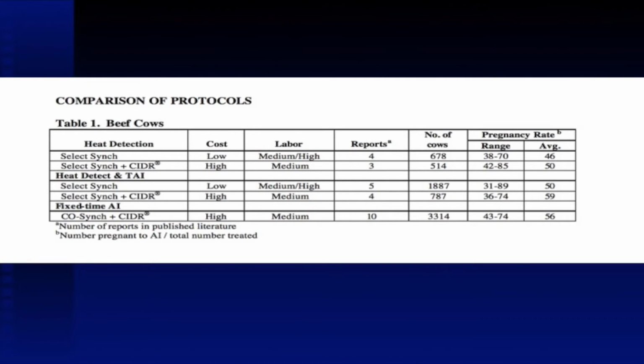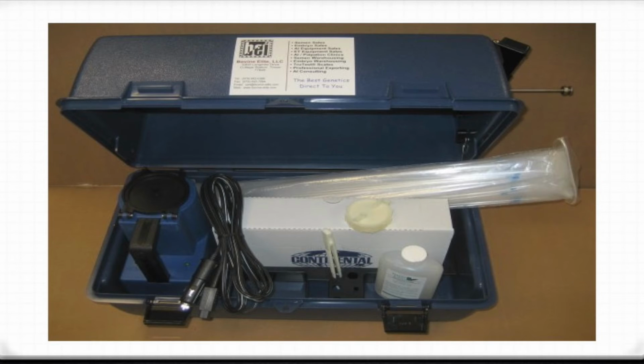Here's your AI kit, and this is a box that's designed for that. A lot of people will use a toolbox as well. But you'll notice in the AI kit, we've got a thaw unit, and that can be either 12 volt out of a power source within the vehicle, or it can be 110, which is just a typical plug like you would have in your house.